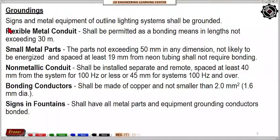Then we have groundings. Signs and metal equipment of outline lighting system shall be grounded. So every metallic part ng ating outline lighting or ating electrical sign shall be grounded. So if ang ginamit natin is flexible metal conduit, it should be permitted as bonding means in length not exceeding 30 meters. So if yung whole length ng ating flexible metal conduit is within 30 meters, so pwede siyang gamitin as the bonding, no? Yung magko-connect ng dalawang metal parts ng ating lighting system.